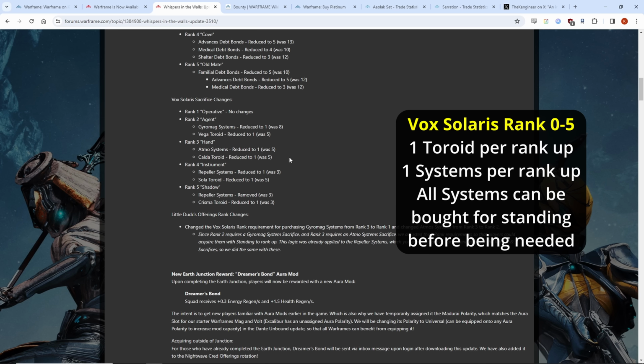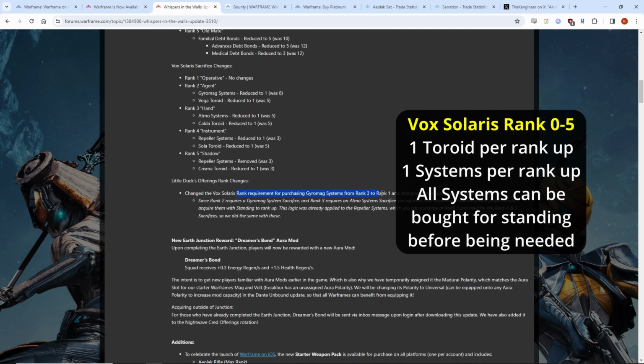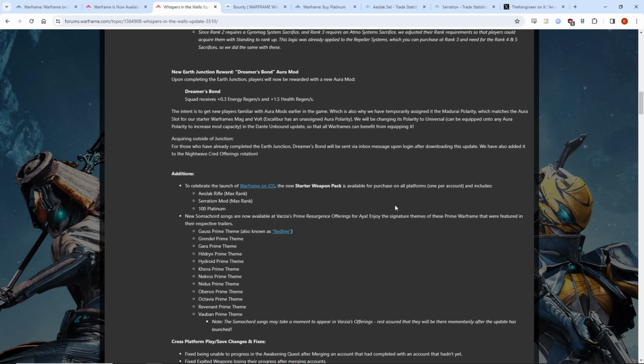The biggest change on that is that all of the systems are now available from the appropriate rank to get you to the next one. So with the Gyromag systems, the Atmo systems, and the Repeller systems, that last one you could already do, all 3 of these can now be purchased with standing, so you don't need to rely on the drop from the bounties. Looking at further changes, there is an introduction of a new aura mod.